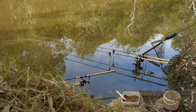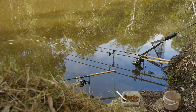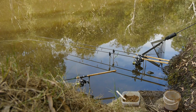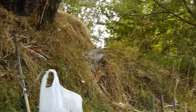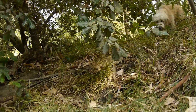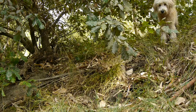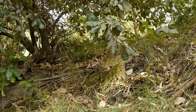Hang on, Jack's here. Jack, no. No. Come on, your owner's waiting for you. No, Jack, come on, see ya. Jack, off. If you could see Jack, Jack looks like Chewbacca. Hang on, I'll show you. Jack, no. No. Come on. Off. Good boy. There you go. Owner's called him.